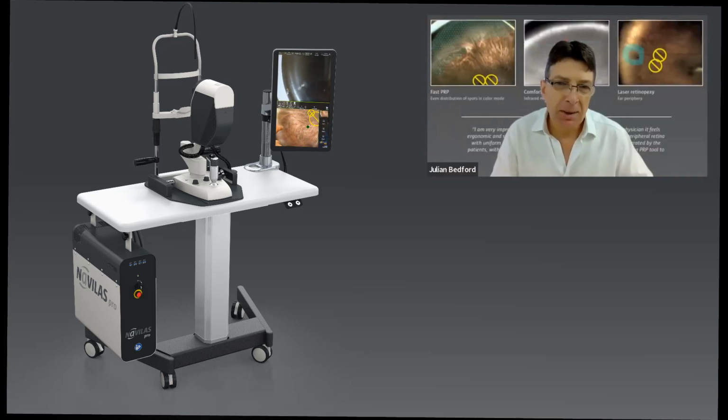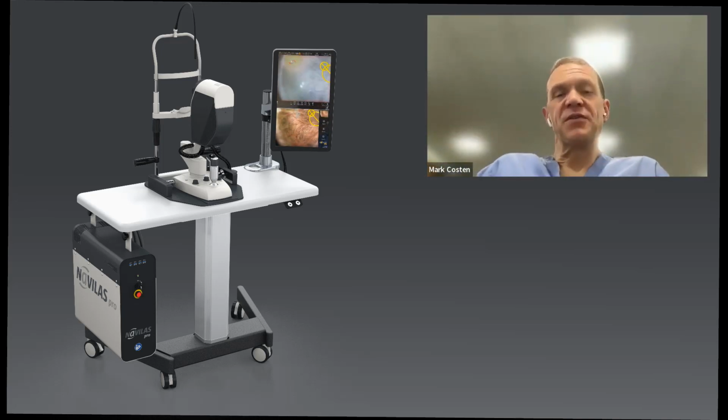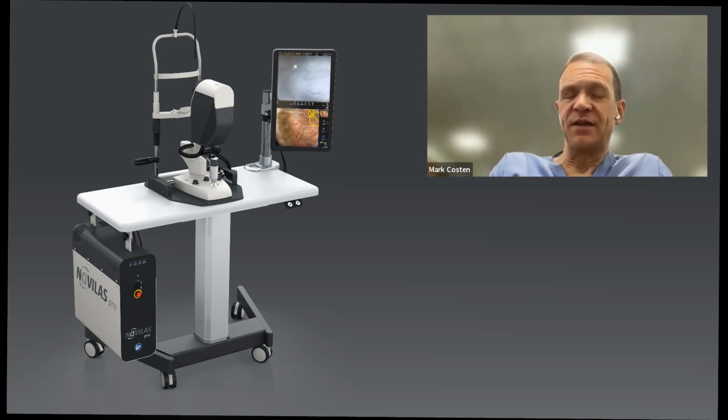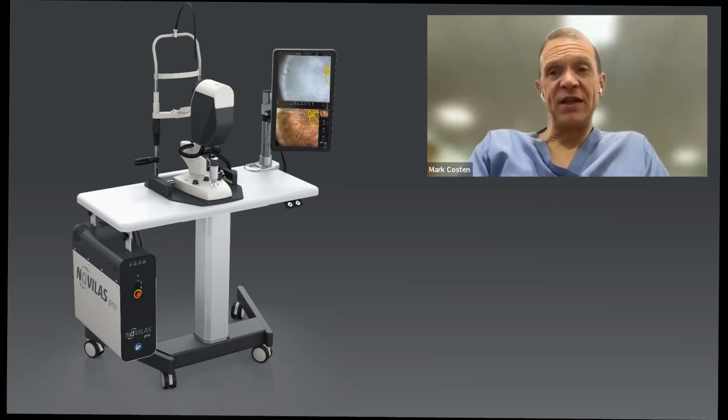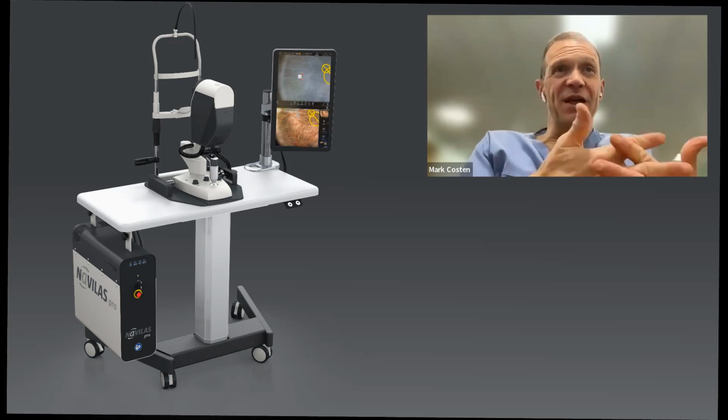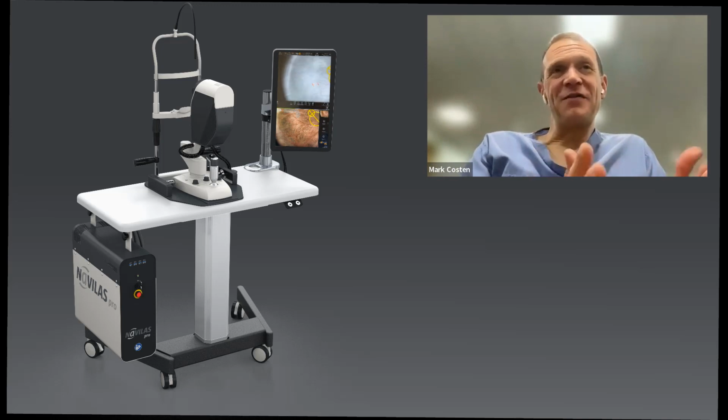So in terms of patient tolerance then, is there any difference to the way Navilas is delivered, how you deliver treatments, given that it doesn't have those set of oculars on a slit lamp? So yeah, obviously there is a learning curve with the different treatment setup, and so we've had to have some dedicated training for doctors like myself. We were brought up on slit lamp laser, but as we get older, I find those slit lamp therapies more and more uncomfortable on the neck, and I know a number of colleagues have similar issues.